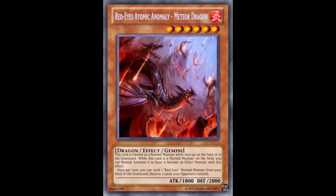Got it. That's fine. I'm about to say, all you had to do is just copy and paste from a normal Gemini monster. While this card is a normal monster on the field, you can normal summon this card to have it become an effect monster with its effect. Alright, it's a fact. Once per turn, you can send one Red Eyes normal monster from your deck to the graveyard, destroy two cards your opponent controls. That's busted.